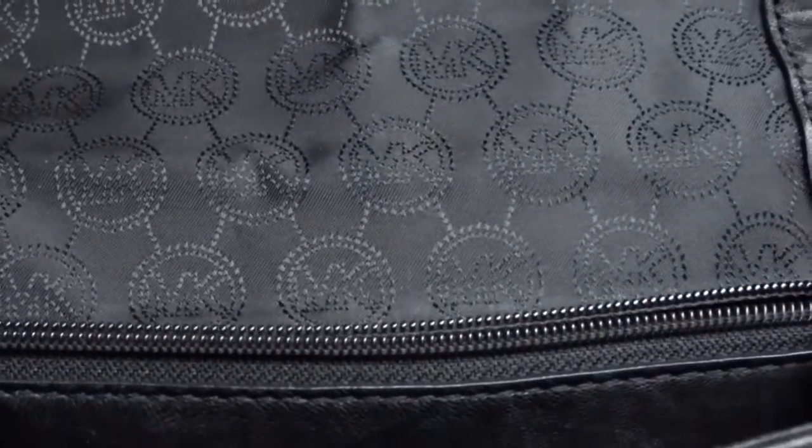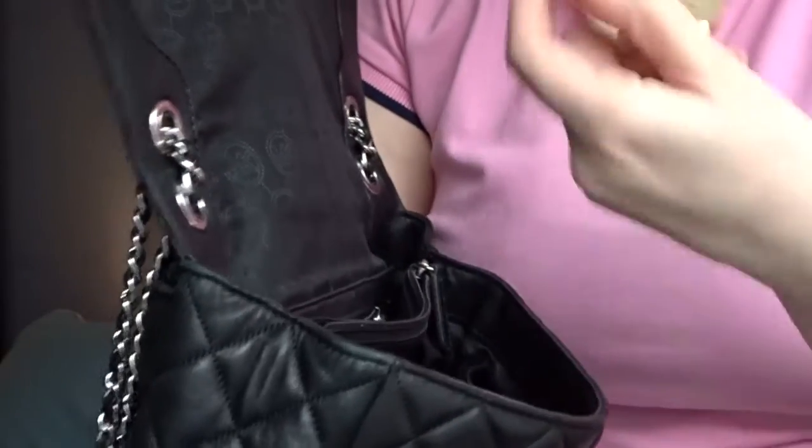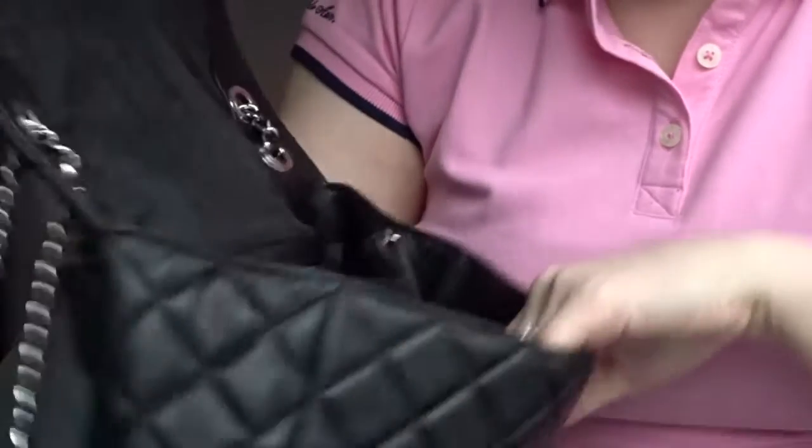So I have actually got a few things in here, I think, just in some of the pockets, just because I did actually use this the other day. But then you open it up, and as you can see, it's got the Michael Kors lining. Absolutely beautiful. And then in the front pocket, it's got 2 little pouches there. Obviously, there you go. You can see I've got some paracetamol in there. I've got a lip balm, and I've got a little compact as well.